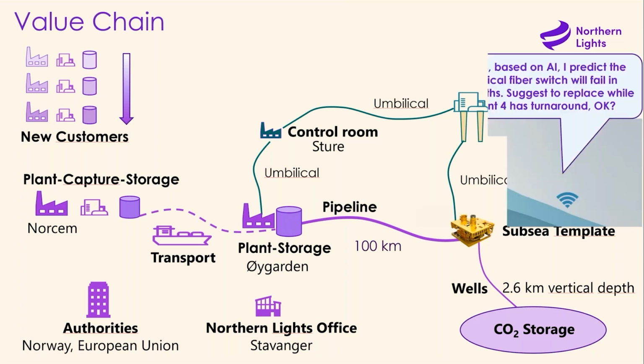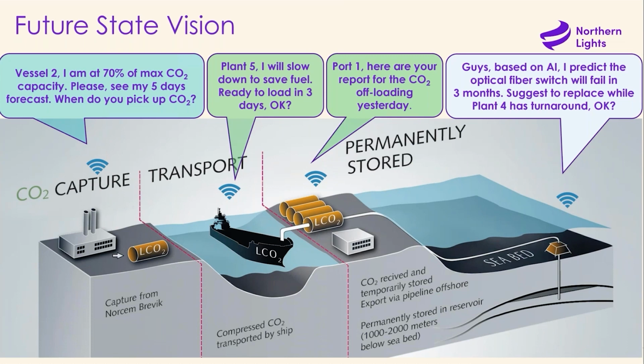Next one, please. Yep. This shows the value chain and the future state vision. When we talk about interoperability and the asset administration shell and OPC UA, what we want to do is to build this interoperability, so that these different value chain elements can talk and work together without human intervention. So here is just an example, exemplified like a chat between value chain elements and not between people.